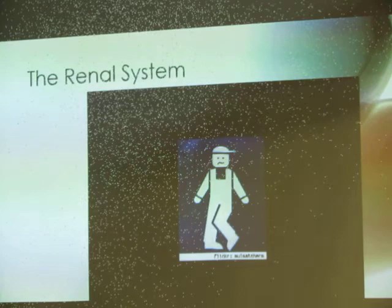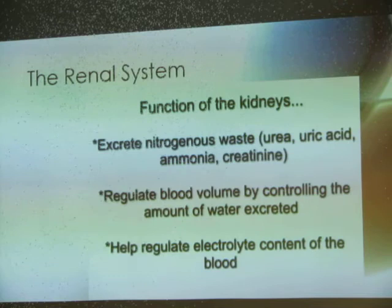The kidneys can also regulate the electrolyte content of the blood. The kidneys can say, nope, we need more sodium. I'm going to reabsorb more sodium. They can say, oh, we got to get rid of some calcium. I'm going to get rid of some calcium. They can say, oh, we need more chloride. Hold on to chloride. So they can regulate the electrolyte content of the blood. Okay, so not only the water volume, but how many electrolytes are coming and going.